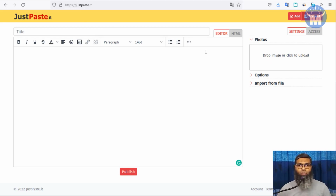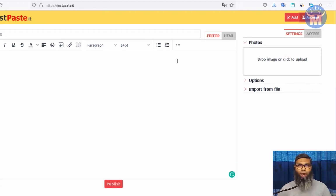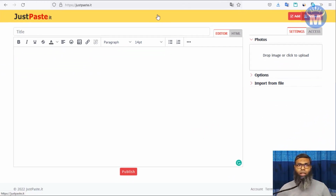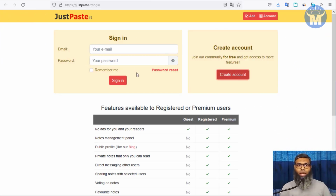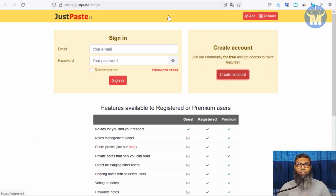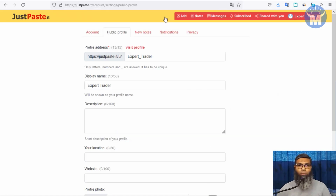So justpaste.it, you just go over to the site. We need an account, so click on the account button in the top right corner. If you click on it, it will show something like this. Just click on create account and fill in your details, and in no time you will be in your dashboard. But let me show you my public profile.